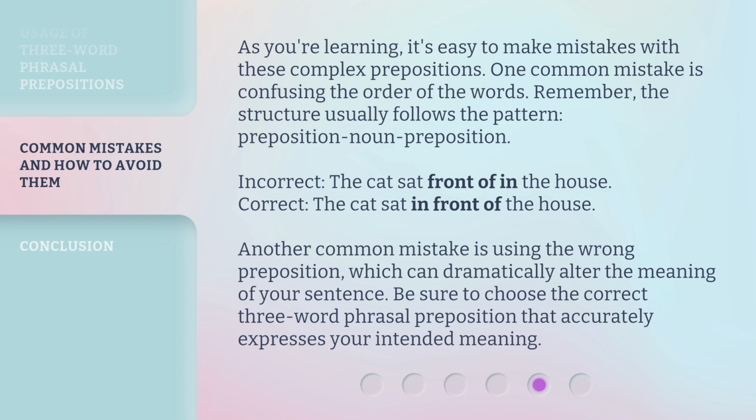Another common mistake is using the wrong preposition, which can dramatically alter the meaning of your sentence. Be sure to choose the correct three-word phrasal preposition that accurately expresses your intended meaning.